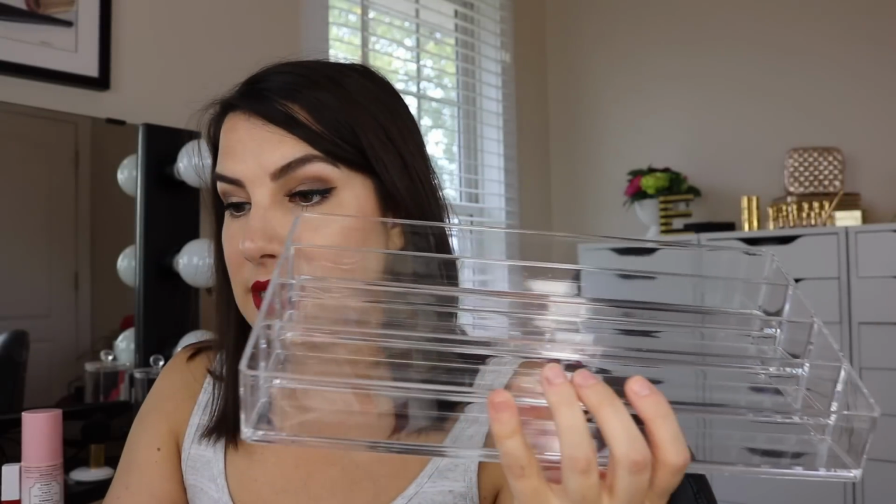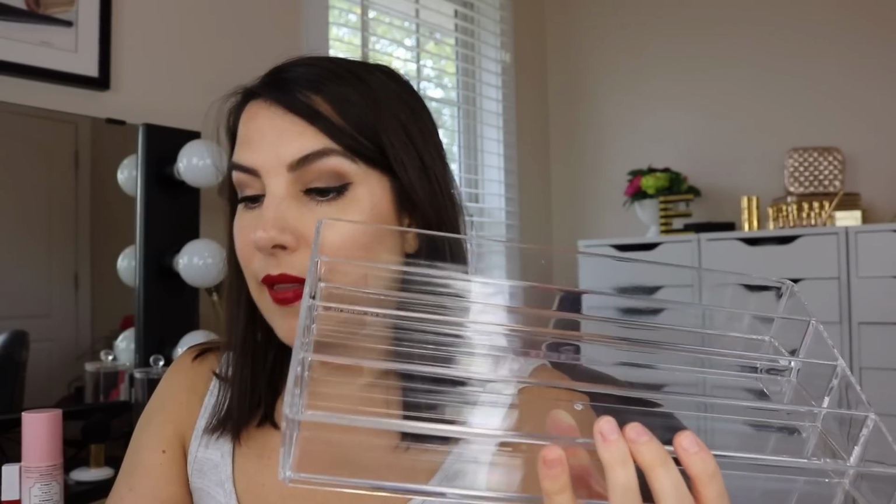The final thing that I got as part of my little Amazon Prime Day situation is this organizer. This is from Story, and it's the clear multi-level makeup palette organizer. I'll link to all this stuff below, but I don't know that I got this on any particular recommendation. I just saw that it was one of the discounted Prime items. As you can see, we're looking at 4 levels here, and I thought this would be cool for just storing palettes. That's how they showed it in the picture.